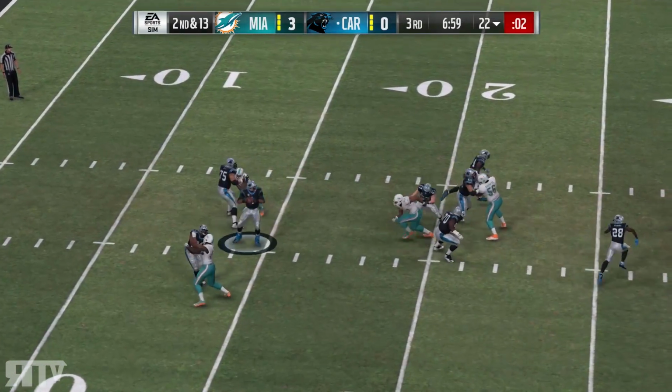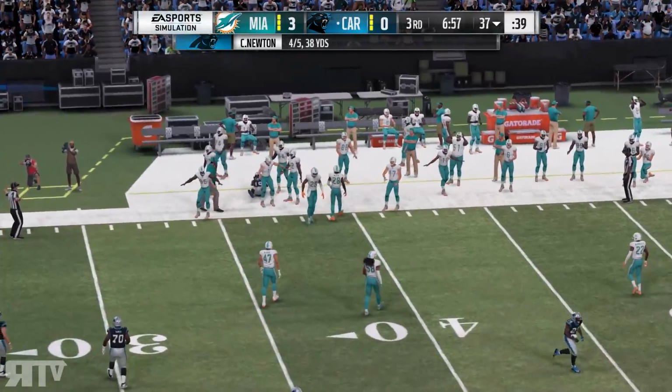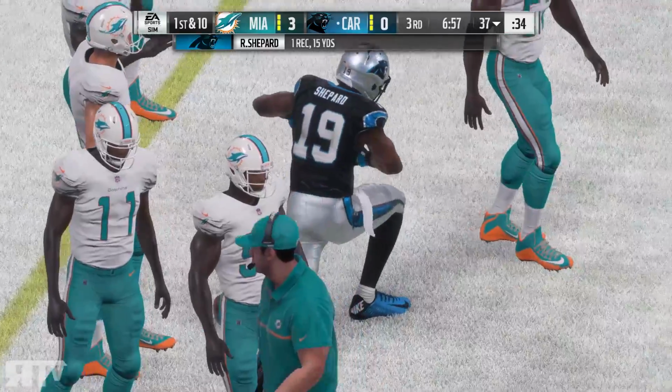From the gun, here's Newton. And he'll go out of bounds across the 35-yard line. 15 yards through the air and a 1st down.